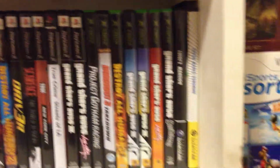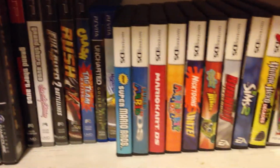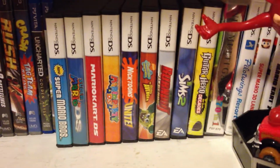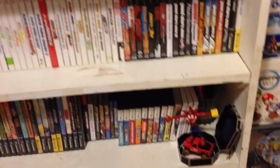PS2 games, Xbox original games, Nintendo GameCube games, PSP games, PS Vita, only 2 games there, because there's hardly any good games at all for the PS Vita, to be honest. And DS games, and then my 3DS games. So that's my game collection, and then more DVDs at the bottom there.